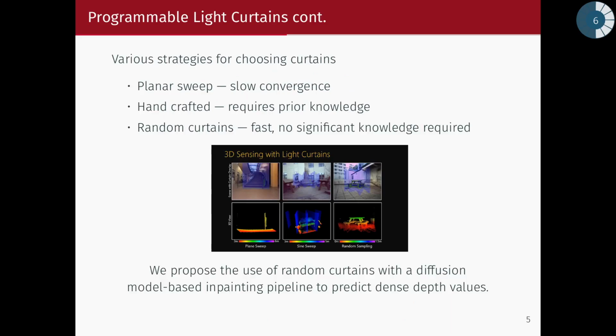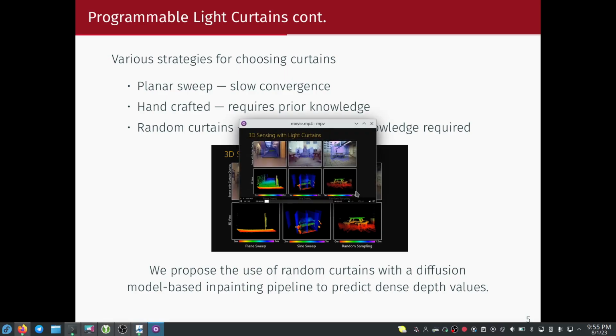In order to drive this sensor, we need to actually choose these curtains or these ruled surfaces. A couple of different strategies exist for doing this. One of these is using a planar sweep, where we effectively just sweep a plane across. Another is to use handcrafted features, but this requires prior knowledge of the scene, which is difficult. And finally, in our opinion, the best one to use is called random curtains, where we can very quickly sample different points in the scene randomly, which over time will give us a pretty reasonable reconstruction of the scene, as we'll see in this video.